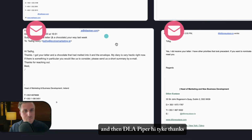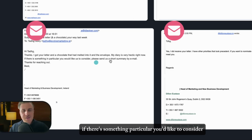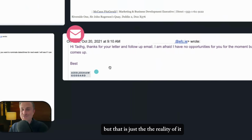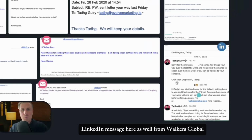And then DLA Piper: hi Ty, thanks, I got your letter and the chocolates. It melted in the envelope. My diary is a bit hectic right now. If there's something particular you'd like to consider, please send me a summary. Look, chocolate melted in the envelope. That's not ideal, but that is just the reality of it. And then a LinkedIn message here as well from Walkers Global.